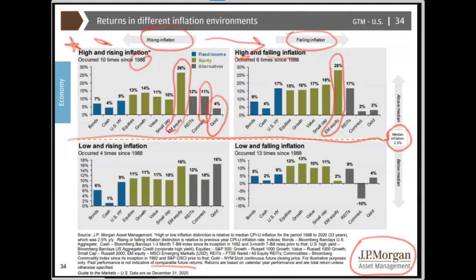And we have been in this low inflation environment, and I guess you could call it kind of low and kind of falling, and you can certainly see why emerging markets have been underperforming in that environment.